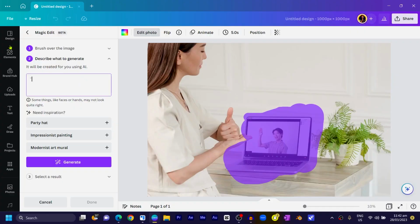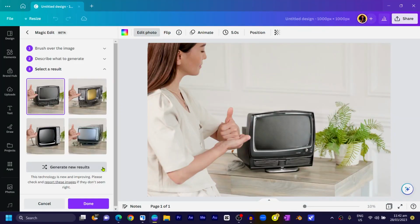We now have the option to replace whatever we've selected, and I would want to replace it with an old TV so that we can see what Canva can do. So I will come in and just say old TV. Then Generate, and wow, this is beautiful.